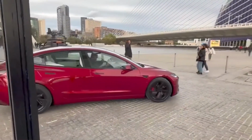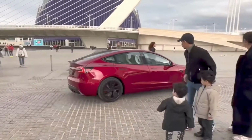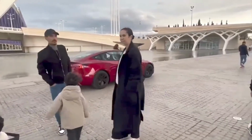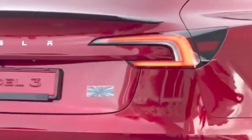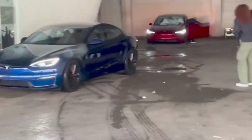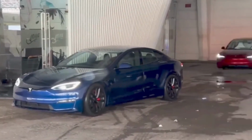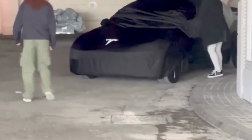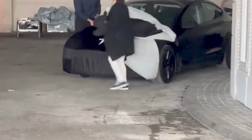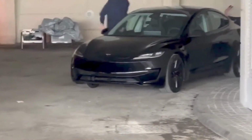Now, let me just tell you about range, first of all, because range is very important. These Chinese standards, like I said, it's probably on some kind of drug. It is not true. The WLTP, which is the European standard, is also not accurate. The EPA, the American EPA, is the most accurate. I'm telling you, I drove Teslas, I drove electric cars outside of the United States and inside of the United States and Canada, and the EPA is very, very accurate.